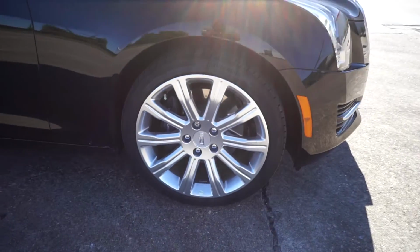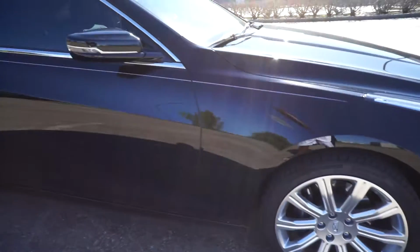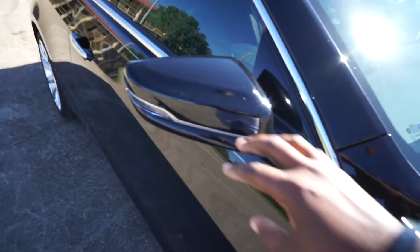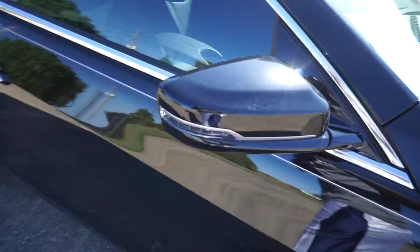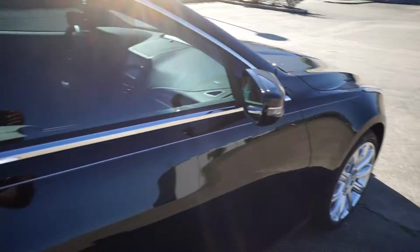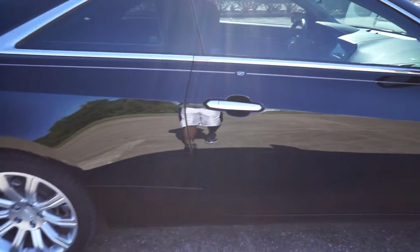Those are 18-inch aluminum alloy wheels right there. I will tell you, on this particular model, the side view mirrors do not fold in, and when you back up, they do not move, that way you can see the ground. So that's this particular model. I'm pretty sure if you step up a little bit, you'll be able to get those features.